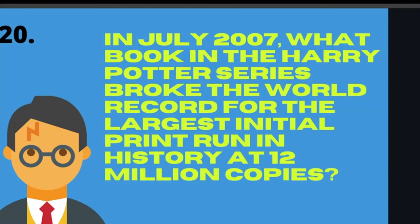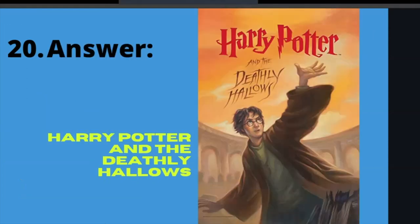All right, I see answers in, and the final answer to question number 20, July 2007, this Harry Potter book broke the world record for most initial printing at 12 million copies was Harry Potter and the Deathly Hallows, book 7, Harry Potter and the Deathly Hallows. So with that said, I see several people in agreement here. I'm not sure if this keeps things where they were or changes everything. And I will turn it over to Amanda to let us know. And if we need to, we do have a tiebreaker question, and I'll explain how that works if we need it.